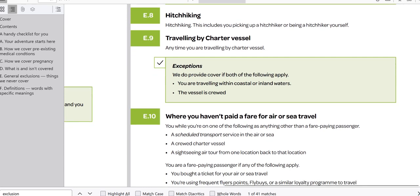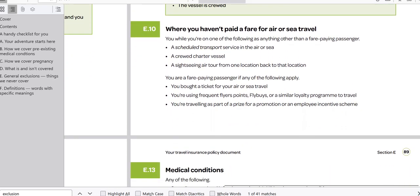And then traveling by charter vessel, this is when you are hiring a yacht or some sort of ship or boat. That's going to be covered if your vessel is crewed and you're traveling within coastal or inland waters. But if you hire a boat and sail it to Australia by yourself, then there'll be no cover there, for example. And then where you haven't paid a fare for the air or the sea travel.